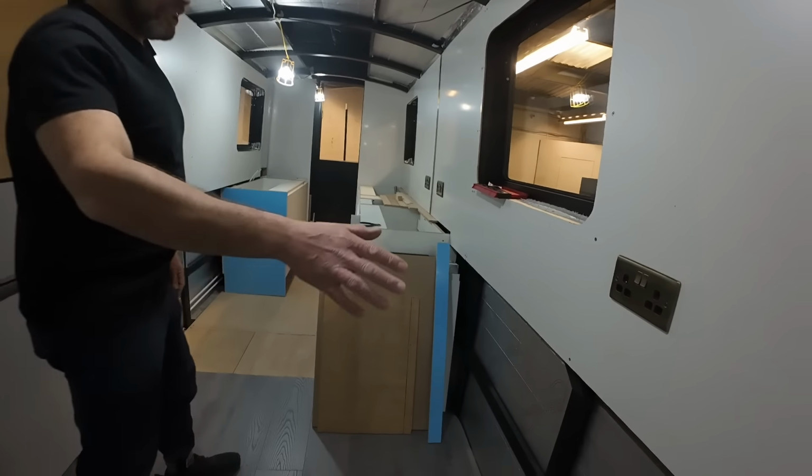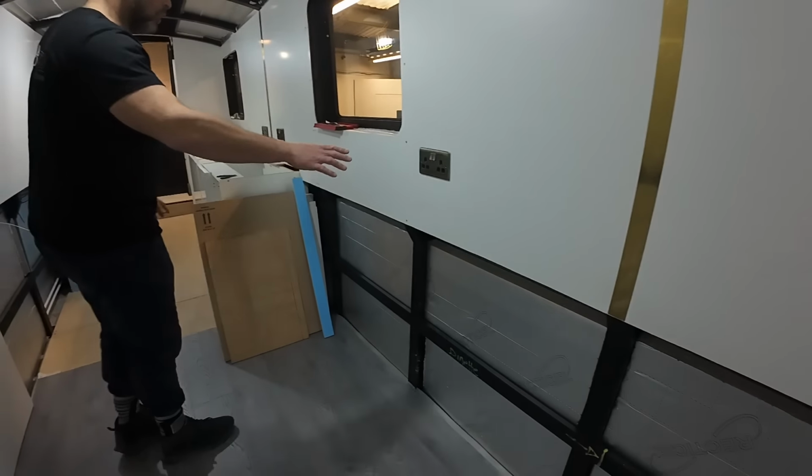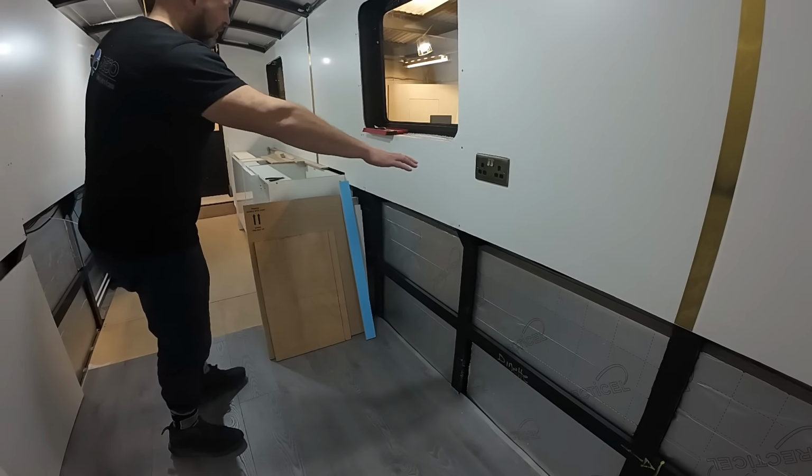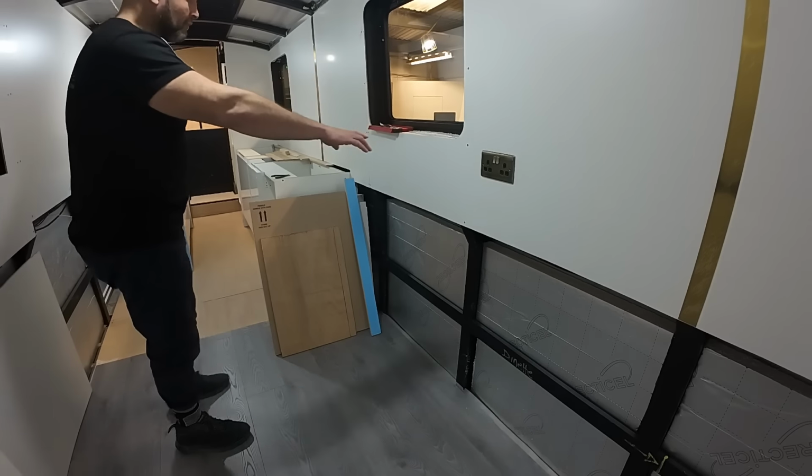Wow. Along here will be Corian. So all the worktops for this boat will be Corian. So this will be a breakfast bar area here. L-shaped.